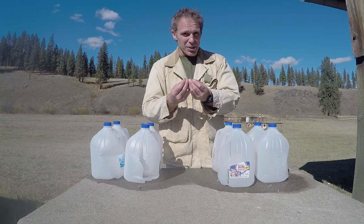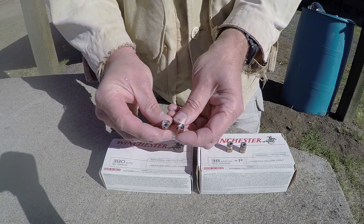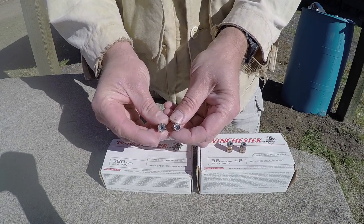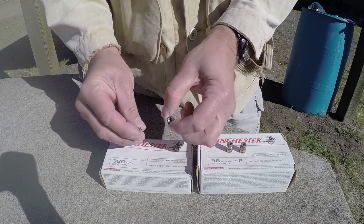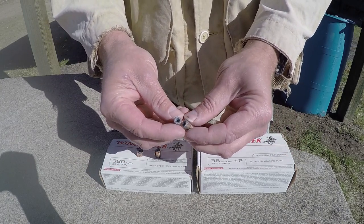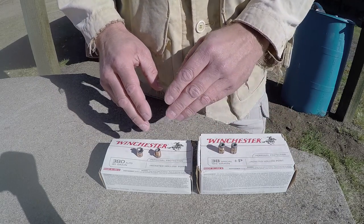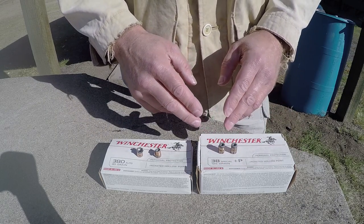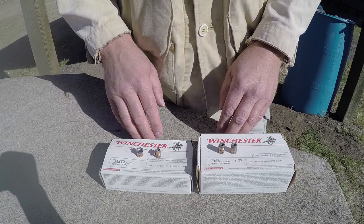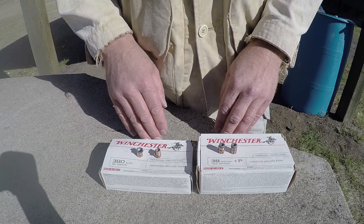Now let me show you a close-up of these bullets. And you can see a significant amount of difference in the expansion of these two 380 rounds, and the damage they caused was significantly different. Whereas the 38 Special, although the expansion was not all that great, it was very consistent. However, more than tell us about the difference between 380 and 38 Special, it tells us a little bit about Winchester ammunition. Now let me try a different type of ammunition to see if I can illustrate my point.